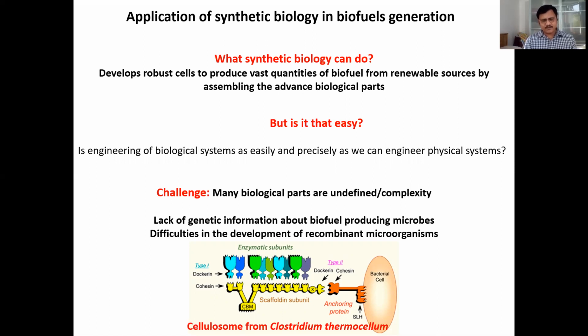Engineering of a biological system is particularly difficult because it is dynamic and very complex. It is not a simple physical system, like a machine, where you can construct the different parts together very easily. It is also difficult for synthetic biology to perform its function because most biological systems are unknown, still unidentified, and very complex. So we basically lack the genetic information that synthetic biology requires.